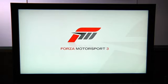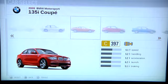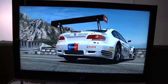I'm super excited, and it really gets into the whole ethos of how you tune a car in real life and being able to do that digitally. Forza 3 is just going to be huge. Out of the box, it ships with 400 cars, and that doesn't even include all the cars they're going to add later on.